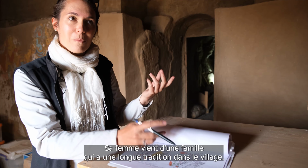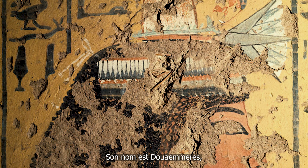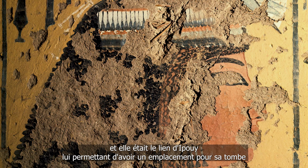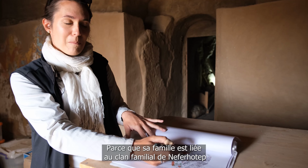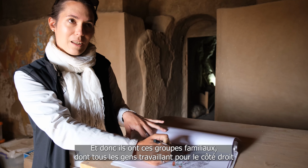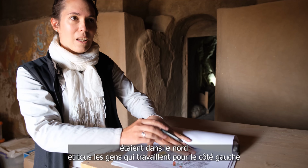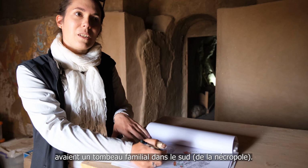His wife comes from a family which has a long tradition in the village. Her name is Dua Emerides, and she was the link for Ipouy to get a place for his tomb at this upper terrace, because her family is linked to the family clan of Neferhotep, and so they have these family clusters now, all people working for the right side in the north, and all people working for the left side, having a family tomb in the south.